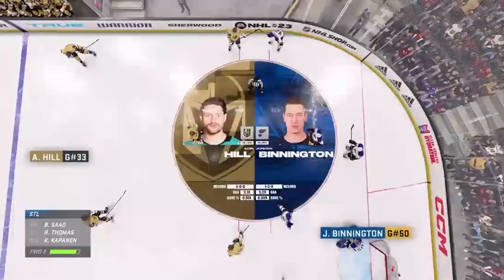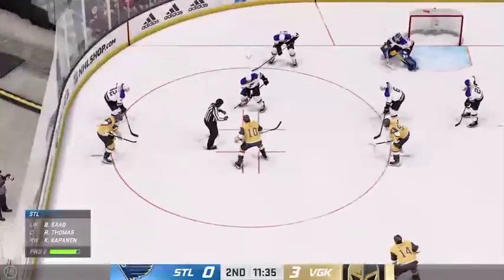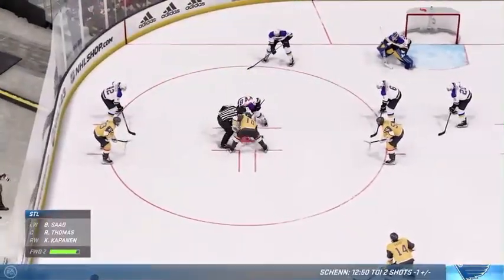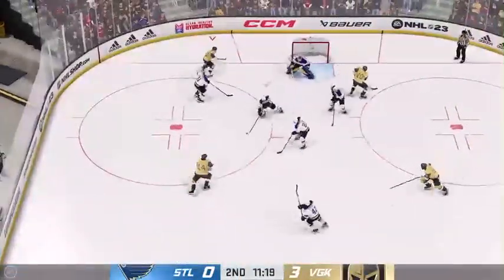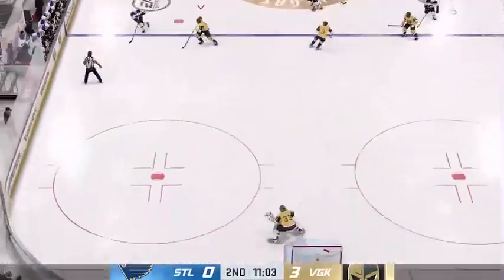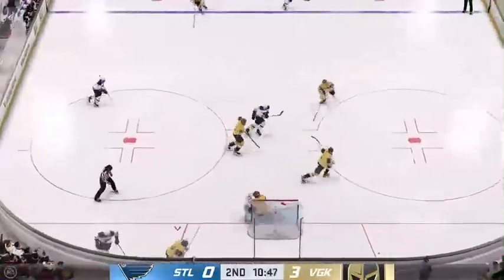Inching closer to the midway mark of the period. Vegas boasting a 3-0 lead here in this one. Roiz won the faceoff deep inside the offensive zone. St. Louis gains a hold of possession. Slides the puck over to Kapanen. And he uses his reach to disrupt the play.